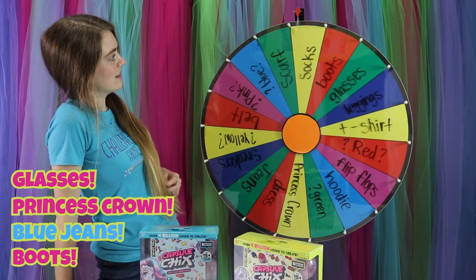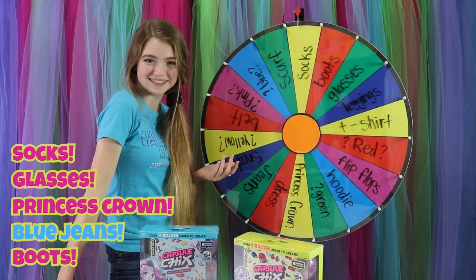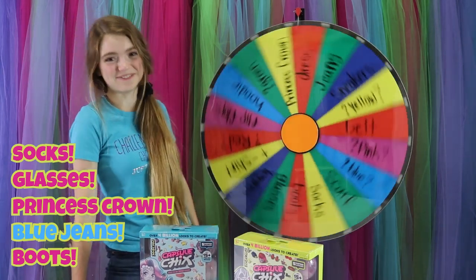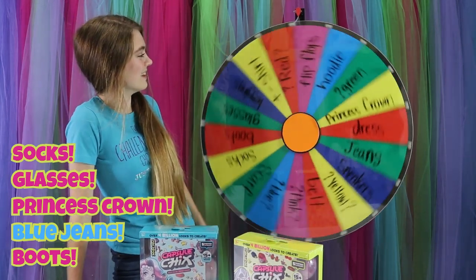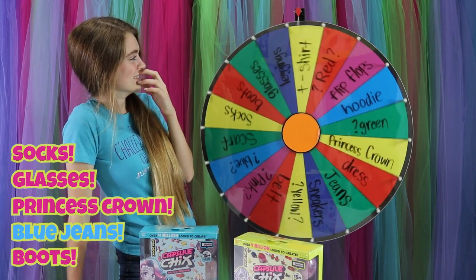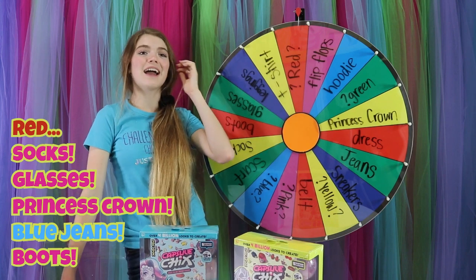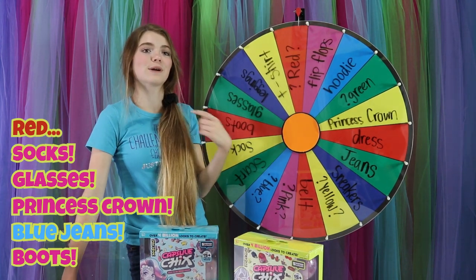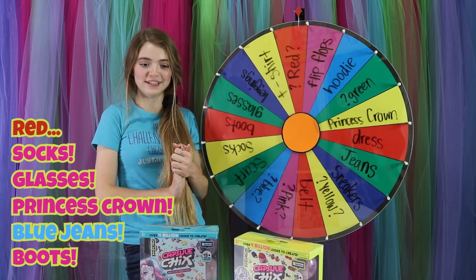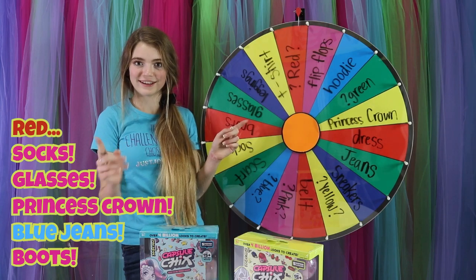Oh no. Socks! Well, at least I got socks with my boots. I mean, sweet, okay. It's not what I was looking for, but we'll go with it. Okay, come on. Red mystery! Okay, we got red mystery, meaning I can pick out a red shirt or something. So I think we've got all of the items needed to assemble an outfit. I'm gonna go grab it and I'll come back and show you what it looks like.